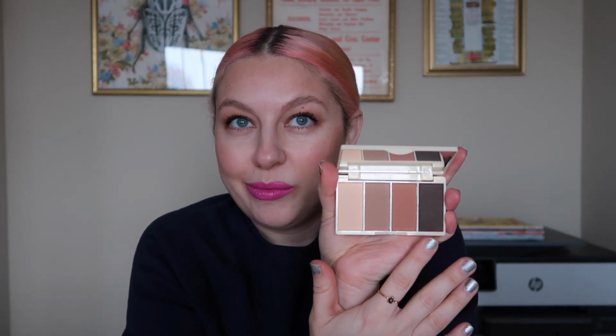I think these look really cool. I love the range of neutrals. And this is not black. It's not quite black. It's really dark brown. So you could use it as eyeliner even. So I'm gonna go ahead and swatch these.